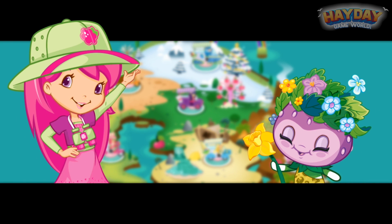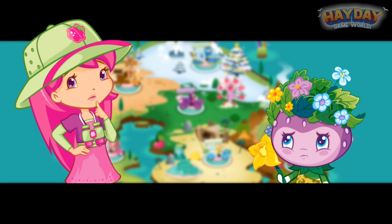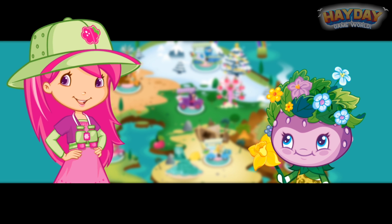Surprise! Raspberry has discovered an ancient pyramid. An adventure like this is sure to work up the appetites of all the new visitors. Quick, Raspberry, back to the truck.